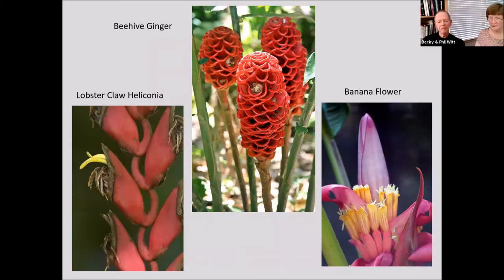So here are some examples of the plantings that we saw there, just a smidgen. These are pretty typical in the rainforest and in the tropics. You have beehive ginger, the one in the center that looks like a cone going up. On the far right, people might recognize banana flower, which is also a fluorescent flower and draws nice birds and others to it for pollination. And then the lobster claw heliconia on the left, which you'll see throughout the tropics too.